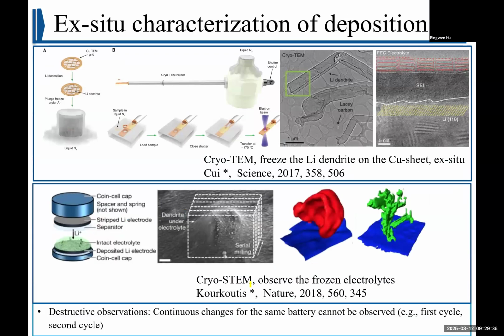And we can use different techniques to study these lithium dendrites with actual tools. The most famous one is cryo-TEM. And such as E-Trade has used cryo-TEM to study these lithium dendrites here.